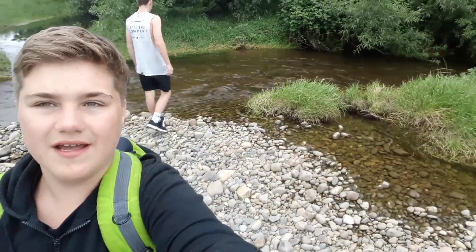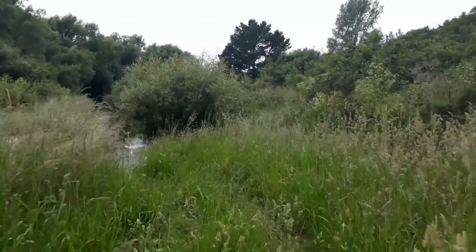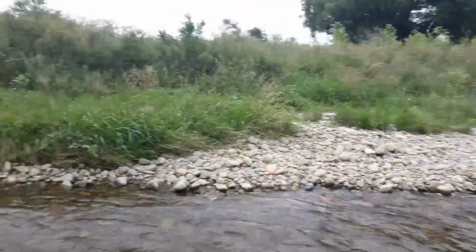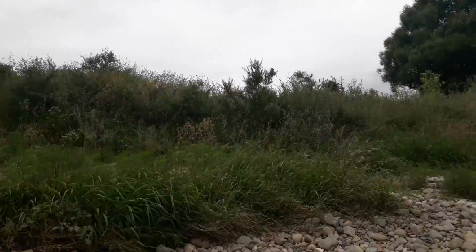Alright everyone, so we just had a bit of a roadblock right behind me. If you can see there, basically the river goes into a part where there's no land and it's really deep and swift. And there's this little creek right behind me, just there, where it joins into the river. So we're just gonna head around it and see where this takes us. Oh, it's a bit slippery.